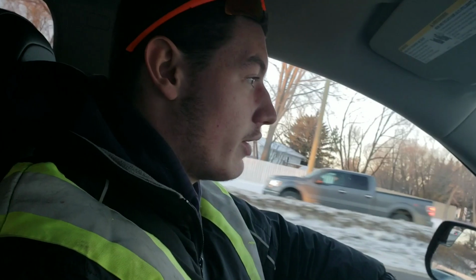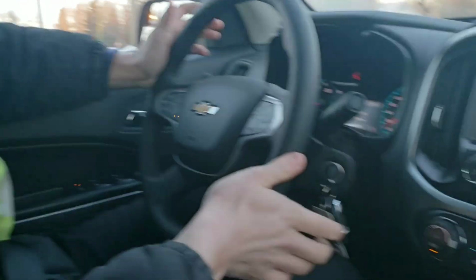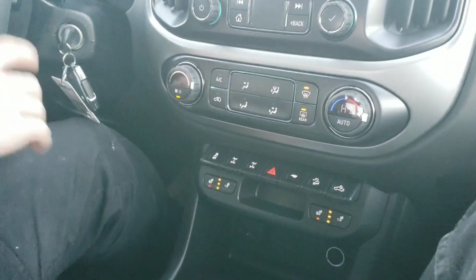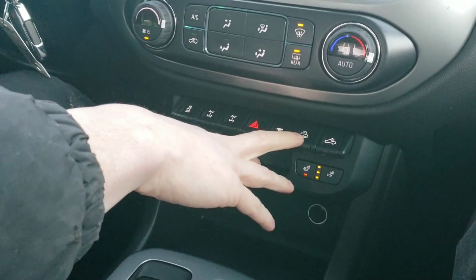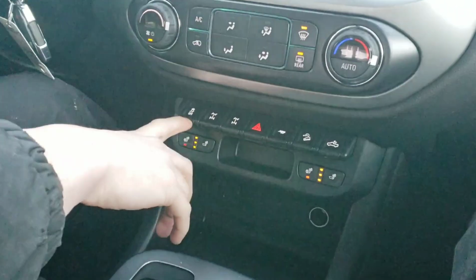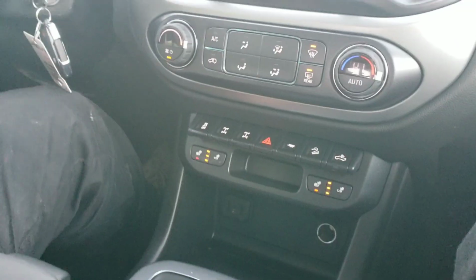So as we're getting along here, I got a nice heated steering wheel, heated seats. This truck also comes with front and rear diff locks. You also got your tow/haul mode, your hill descent control, your cargo light, and your traction control off. And that is your hazard light right there, your hazard button.